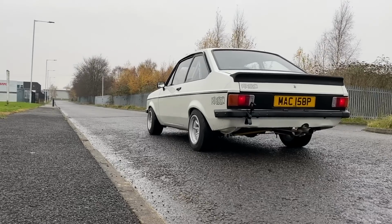What gearbox is on then? So we've got First Motion built the gearbox, the BGH gear kit, so it's got a longer first gear. Theoretically, if you had the right size tyre, you should be able to do about 60 mile an hour in first gear. Really? Yeah.